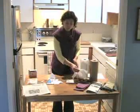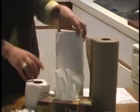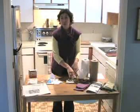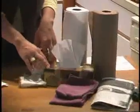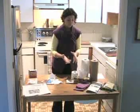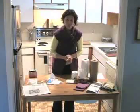Everything from tissue, which of course is all made out of paper, toilet tissue, and paper towel, which comes in a few different forms nowadays, and also paper napkins, which I don't illustrate because I haven't used them for a long time now. First of all, with respect to tissue, why not try to keep maybe just one box of recycled tissue in your house? If every household reduced and used a box of recycled tissue paper as opposed to things made from virgin forest, hundreds of thousands of trees per household could be saved.